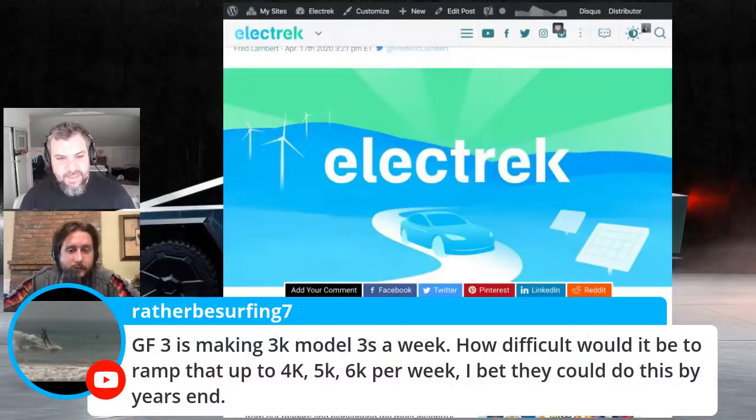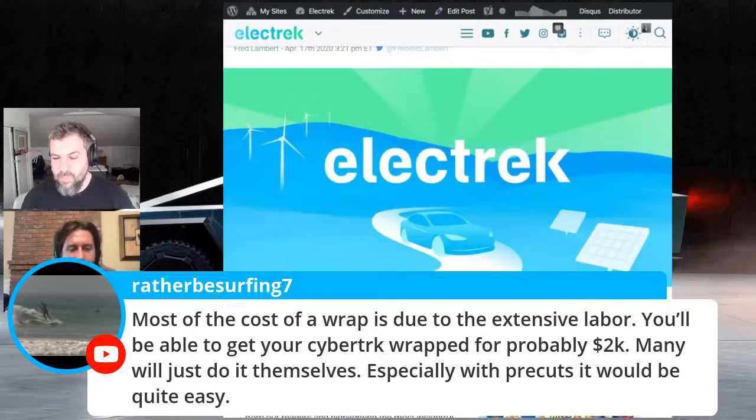Rather Be Surfing 7 says Gigafactory 3 is making 3,000 Model 3s a week. How difficult would it be to ramp up to 4, 5, or 6K per week? I bet they could do this by year's end. Normally I would say yes, but now I'm not so sure. My understanding was Gigafactory Shanghai was at least somewhat dependent on production from Gigafactory 1 and even some Fremont production too, so I'm not exactly clear how it's affecting the current production and the ramp. My understanding is they have the capacity for 3,000 a week right now. I'm not sure if they are producing that though, so it's something to keep in mind.